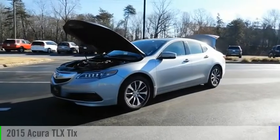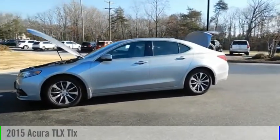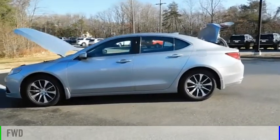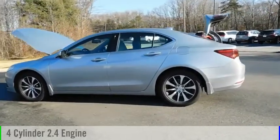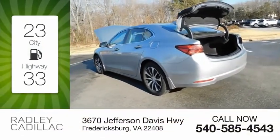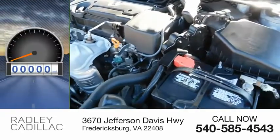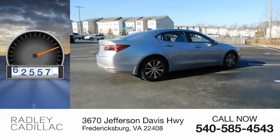Take a ride in the 2015 Acura TLX. This vehicle is powered by a front-wheel drive, four-cylinder, 2.4-liter engine. Great fuel efficiency saves you money by requiring fewer trips to the gas station. This vehicle has less than 75,000 miles.